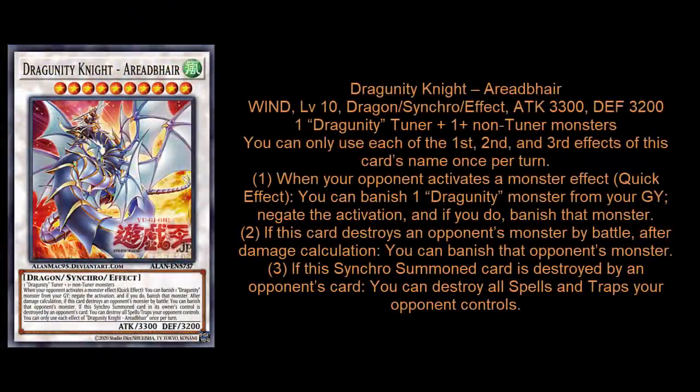Next up is another boss monster, although this time it is a tuner. This is Dragunity Knight, a red hair. It's another wind attribute level 10 dragon monster. This one obviously is a synchro. 3300 attack and 3200 defense. It requires a Dragunity tuner and then 1+ non-tuner monsters, and all 3 effects, just like the last card, are hard once per turn, but you can use them all on the same turn.